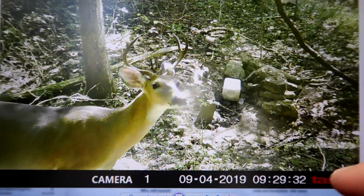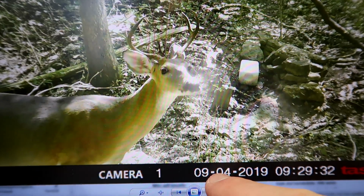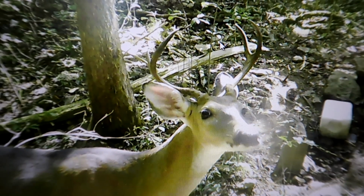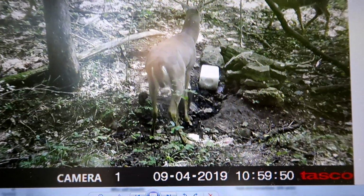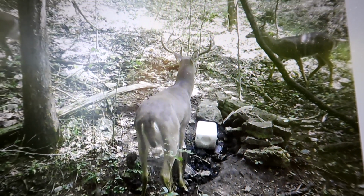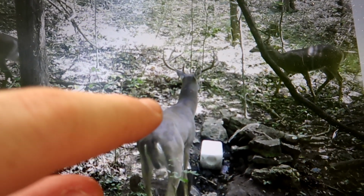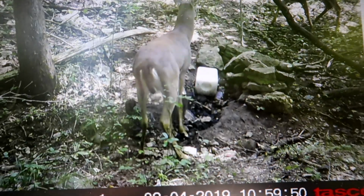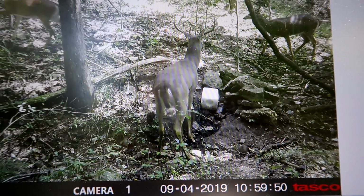Now here's a good picture of a different buck I don't think I'd seen yet. On the 4th of September, right in front of the camera. Look at that. Pretty small one, but that's a beautiful picture of a deer. This is the kind of thing that gets my blood going, gets my heart pumping. That's a pretty wide rack. I would definitely shoot that buck, especially in bow season. And that was on the 4th at 11 o'clock in the morning.